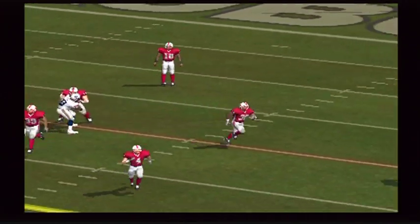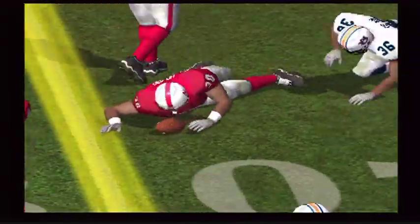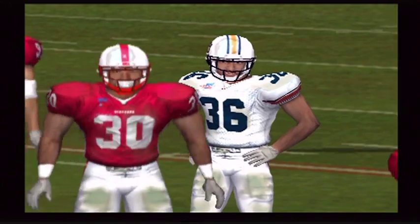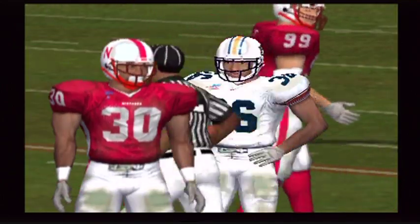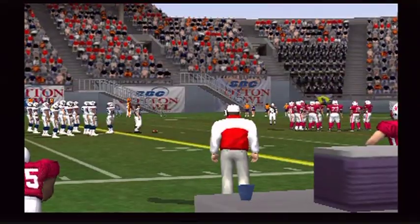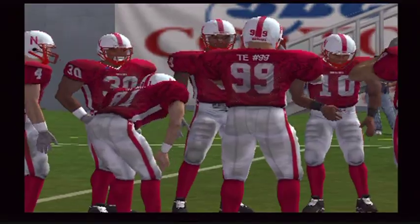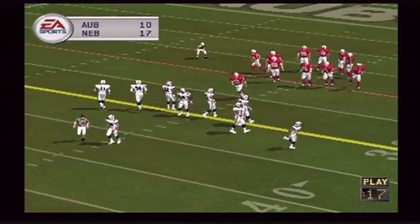The counter. Number 36 with a takedown at the 28. They grab 8 yards there. It's second down and 2 to go. Ball on the 28-yard line.